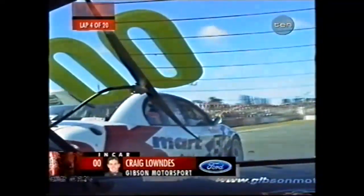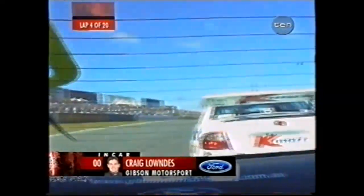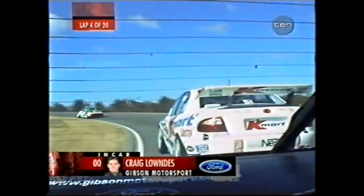59.06 was the first time through. Now it's a 58.9. So Paul Radisich and Mark Skaife are both in the very high 58s at the moment. They expect that to pump out as these tyres start to wear down and lose some speed.